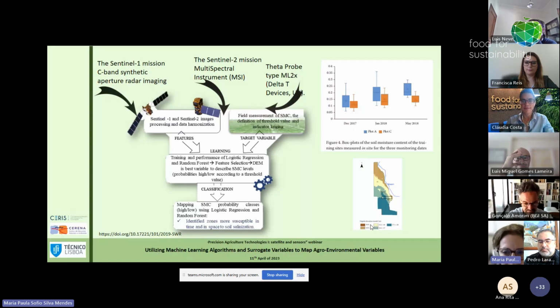So related with the kind of criterion that was used, as I was saying, December 2017 was a drought year. If you look at the box plots on your right, you will see that the average and the median are very close to 14%. So this was the threshold that was used to classify the areas by topsoil moisture content: are the areas above 14% in terms of moisture, or below?